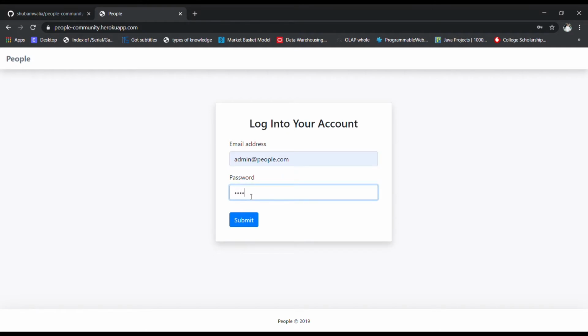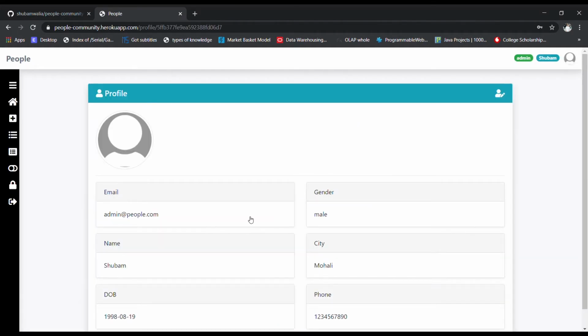And here's the password. For the password, I'm not storing it as plain text. I'm making it encrypted. I'm using bcrypt for hashing the password. And for the database I'm using MongoDB. MongoDB is also hosted in the cloud, that's why I'm able to access it.